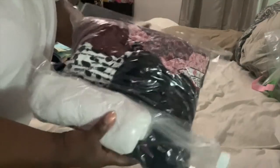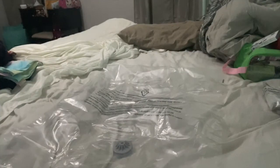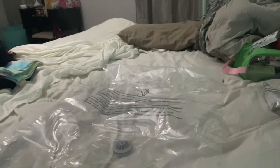Good enough. See if I can squeeze any more air out of it. Shirts are packed. Alright, so I'm gonna use the big one for the rest of my clothes.